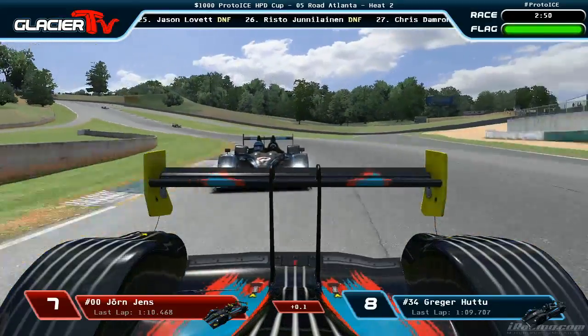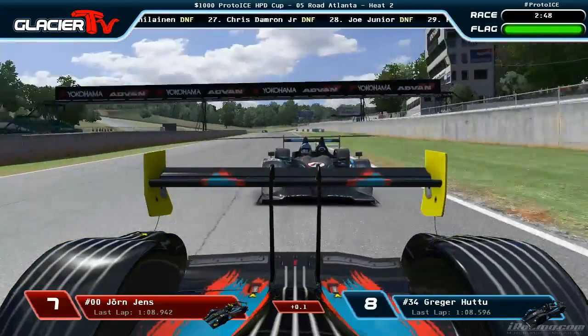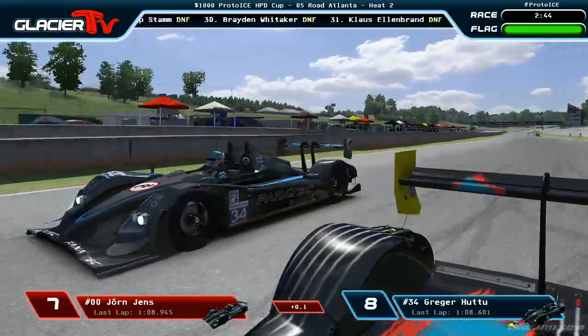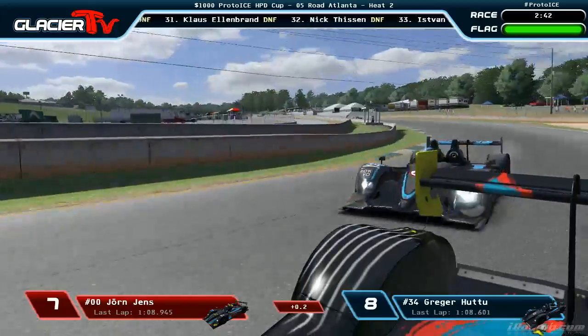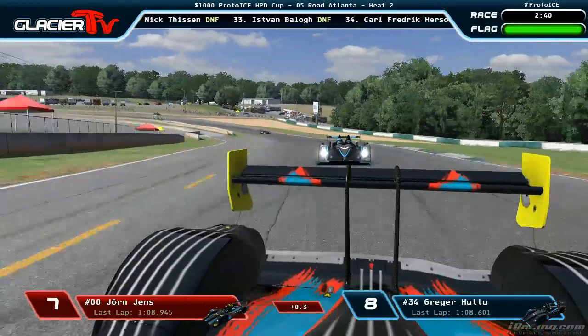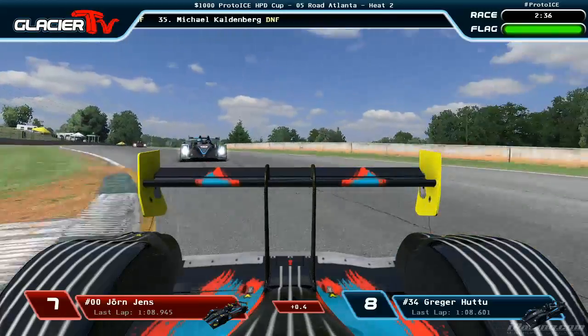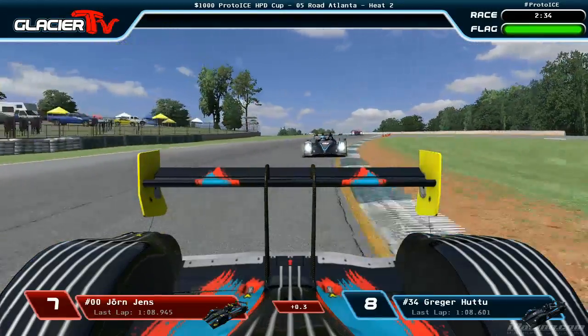Hutu is looking to try and do the same pass he made the previous lap. He's very close to the rear of Jorn Jens. Jens is going defensive as they come down into turn number 1. Is Hutu going to look down to the inside? In fact, he does. Hutu almost spins it and he has to pull back into line. And this is exactly, Liam, what you were talking about. Hutu can make some big passes, but he's got to be careful.